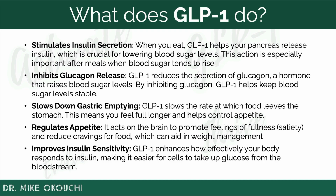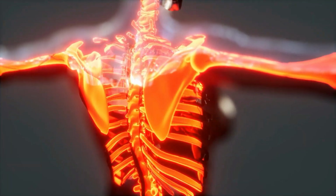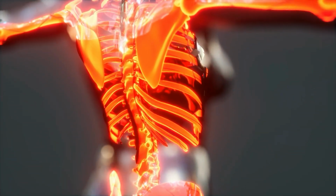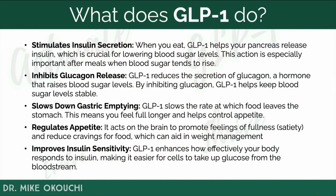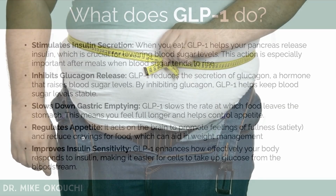There are a couple things that it does. One, it stimulates insulin secretion. The second one is it inhibits glucagon release. Now, these are the major factors that control the blood sugar response in your body. The reason we want to create some type of control there is that uncontrolled blood glucose in your body ultimately leads towards inflammation. And chronic inflammation is what we call the silent killer.